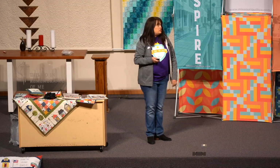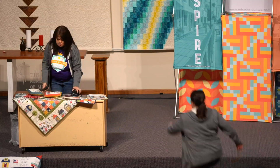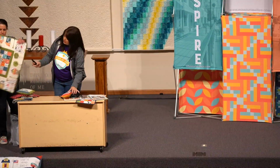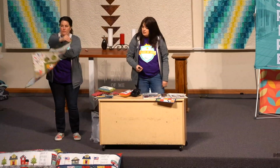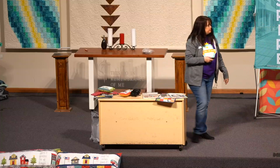Bonus projects on there. I'll just quickly go through those. Let's see, Joy? This one is the neighborhood block party. This just takes 2 charm packs and a little bit of yardage there. And actually, that's small enough we could just pass it around too.